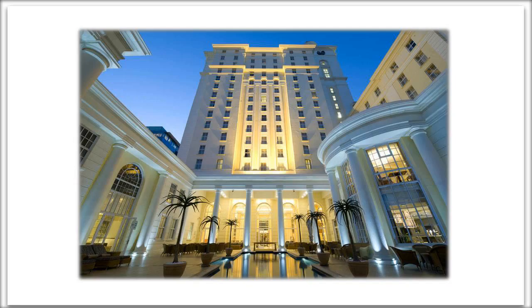The balance of the day that you arrive will be at leisure, so you can recover from jet lag and be refreshed for tomorrow's exciting activities. This is what the pool area looks like if you decide you want to take a dip.